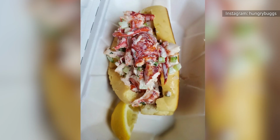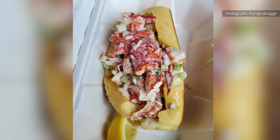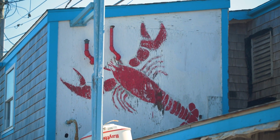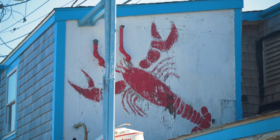The lobster roll is certainly one of the best sandwiches you can order in a restaurant, but be aware of where you're eating it. The best restaurants will specialize in lobster rolls, meaning they constantly whip out orders so you get the freshest possible dish.